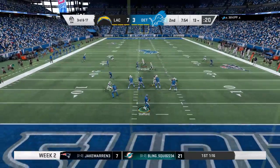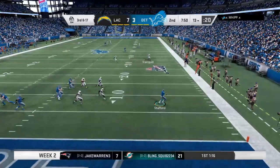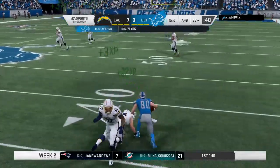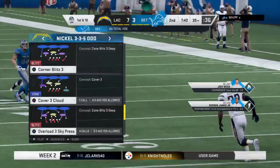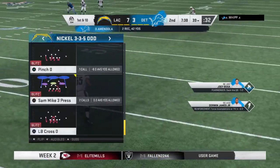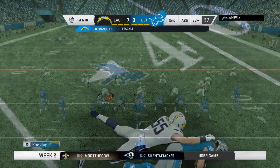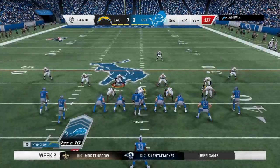3rd and long. It's Stafford. Flush to his right. The catch. And mark him down way up close to the 40 at the 39. A very solid gain of 27. That's on me. I didn't have nobody out there, so it put me in a bad position, and then he came back to the ball sooner than I was. This offense finding its legs now. Here's another 1st and 10.